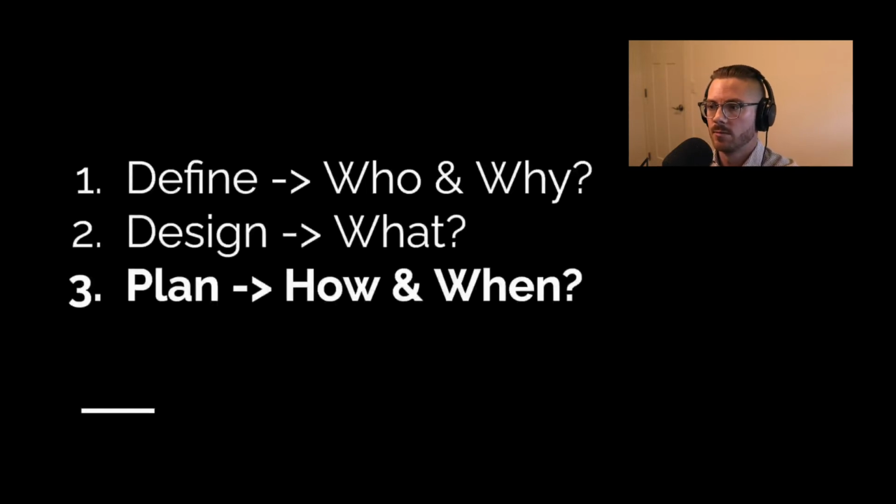Define. When you define your offer, that is something you can do entirely by yourself. You can use no-code tools if you really want to go the prototype route. You can use landing page builders like Unbounce, Lead Pages, ClickFunnels, I think is another one. You can build these things yourself. You can take them to customers yourself.